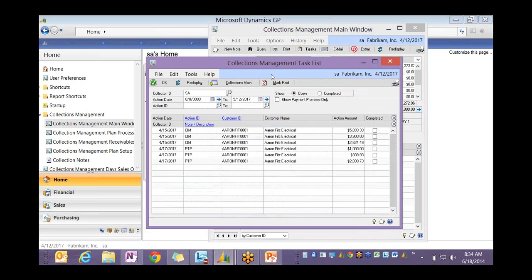An important addition to the product in one of our most recent releases is this Mark Paid button. So this allows you to take any of the promised payments off of your task list if the amount on the invoice or invoices associated with the note has been fully applied, or at least paid up to the amount that was promised. That way you're not making collection calls for monies that you've already received.